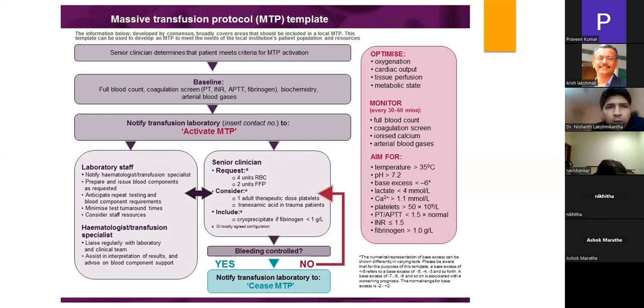And the second important point that you need to remember is that for the storage of blood, we use citrate. This citrate is a calcium chelator. So the more PRBCs you give to the patient, the more calcium in the blood is chelated by this anticoagulant. So for every 3 units of PRBC, please give 1 unit of calcium gluconate. You need to replace that amount of calcium in the blood.